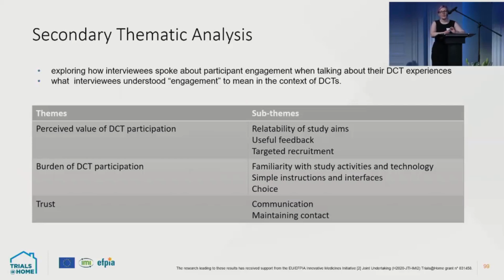From that data, we were curious to see, okay, well, if we maximise participant engagement through simplifying the participant journey, what else could potentially feed into engagement, could feed into recruitment, could feed into retention? This is where we conducted a secondary thematic analysis, where we were exploring how interviewees spoke specifically about participant engagement when talking about their decentralised trial experiences. We wanted to understand what interviewees meant by engagement in the context of DCTs. Here, we found three key themes: the perceived value of DCT participation, the burden of DCT participation, and trust.